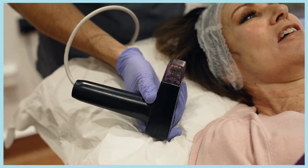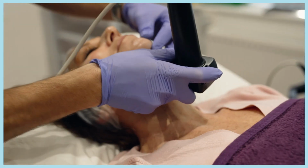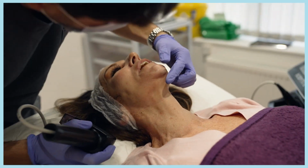How many needles are in each application? For this one it's 24, and for the other tip that we're going to be using it's 12. 3, 2, 1. How was that? Totally painless.